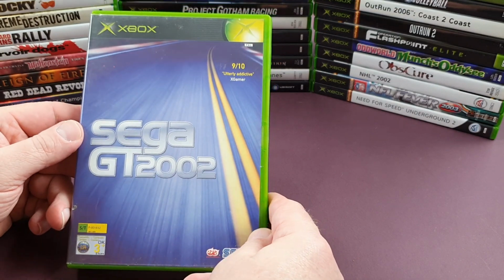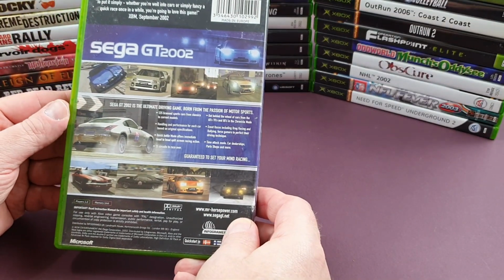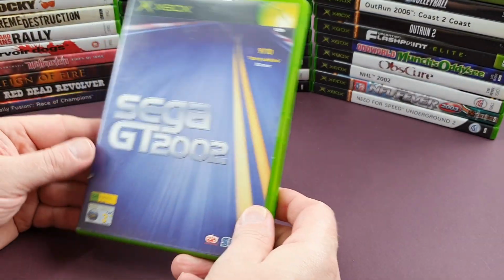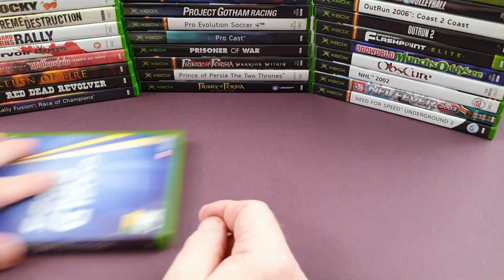Another racer here, so it's Sega GT 2002. I don't believe this is particularly special in any sort of way, to my knowledge. I pretty much played all the racers on the Xbox. Can't remember a great deal about that particular one.